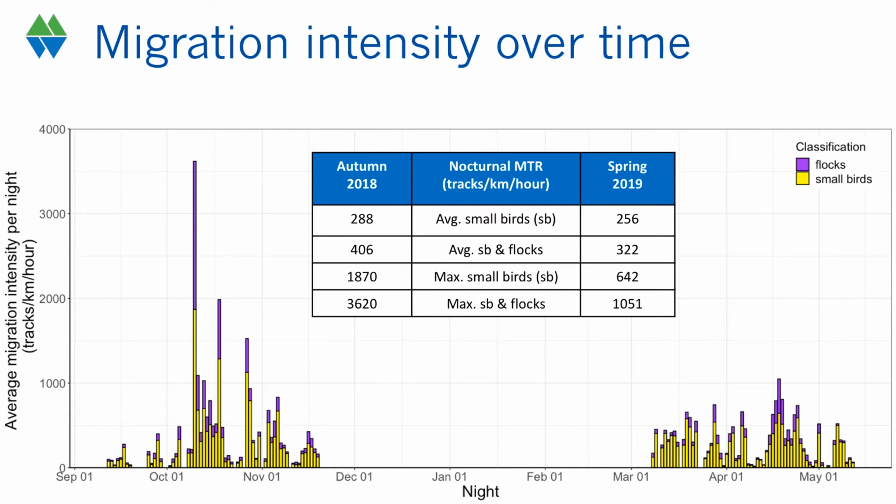This graph shows the average migration intensity per night for the 2 studied migration periods. We found some profound differences between autumn and spring migration. In autumn, migration was much more peaked compared to spring. Additionally, in autumn both the average as well as the maximum nocturnal migration traffic rate was higher than in spring.